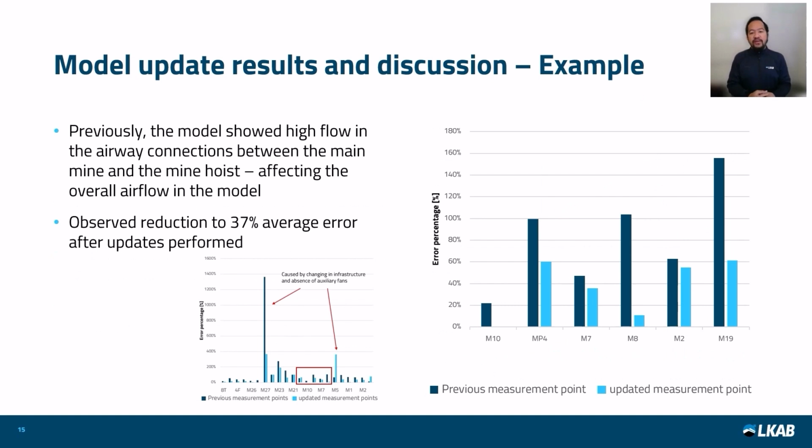So as I mentioned earlier, this slide will show you the area in the model with the significant improvement in terms of airflow value. This area is the connection between the mine and the main hoist, which showed high flow in the previous model. From the previous graph, which can be seen here, this particular area is represented by those measurements, and on the right side, the graph here is the bigger version of those measurement points. As you can clearly see, the updated measurement point here is less erroneous compared to the previous one. So in other words, by adding the adjustment, we have improved the airflow value and managed to reduce the average error by up to 37% compared to the previous one.